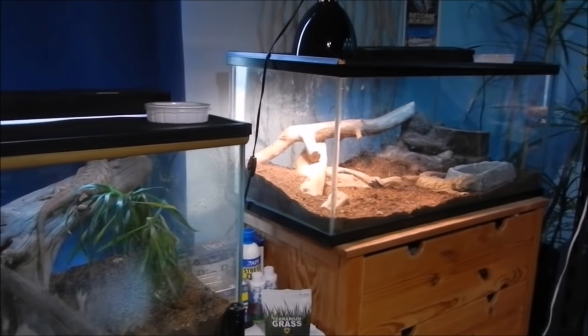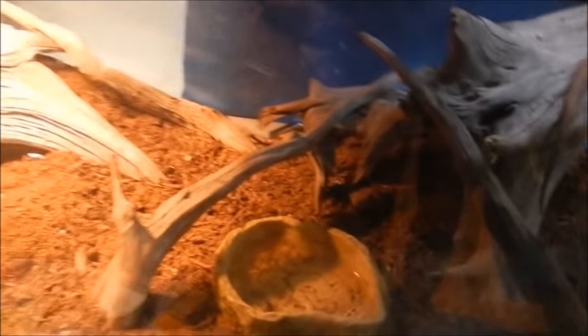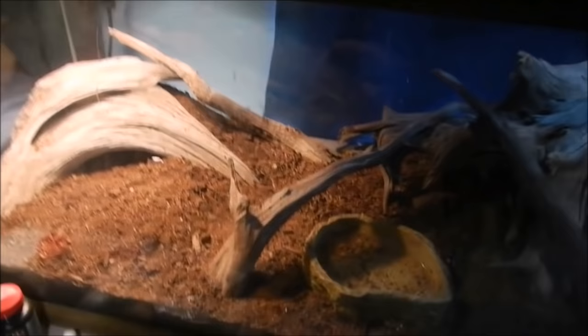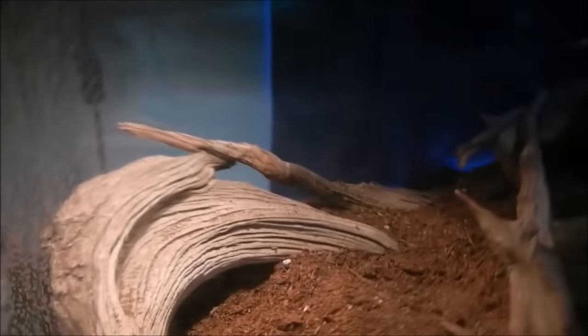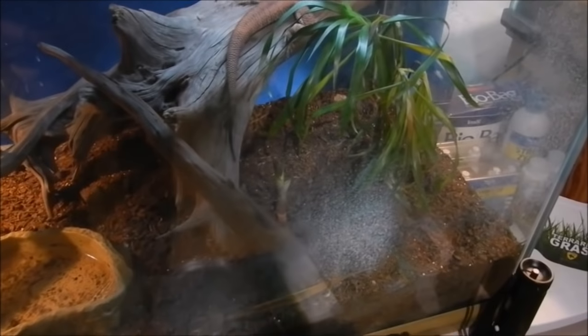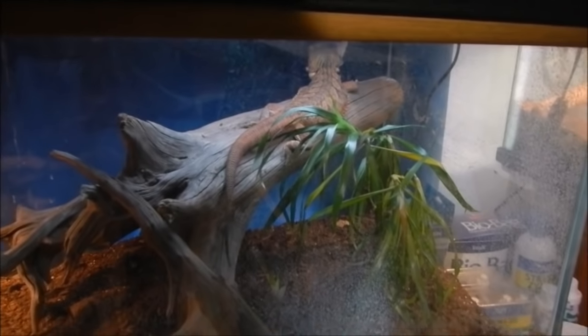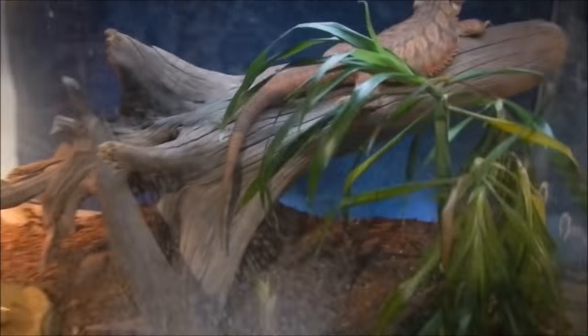Both of these guys are also in naturalistic setups. That is, there's a bit more controversy surrounding that with bearded dragons, but it really does allow them to exercise their natural behaviors. Lizzie here has got a burrow back behind this piece of wood. She sleeps in there every night, so that's cool. These aren't quite done. I'm planning to add some leaf litter on the bottom and a cleanup crew, basically just little organisms like wood lice, millipedes, stuff like that to clean up their waste matter.